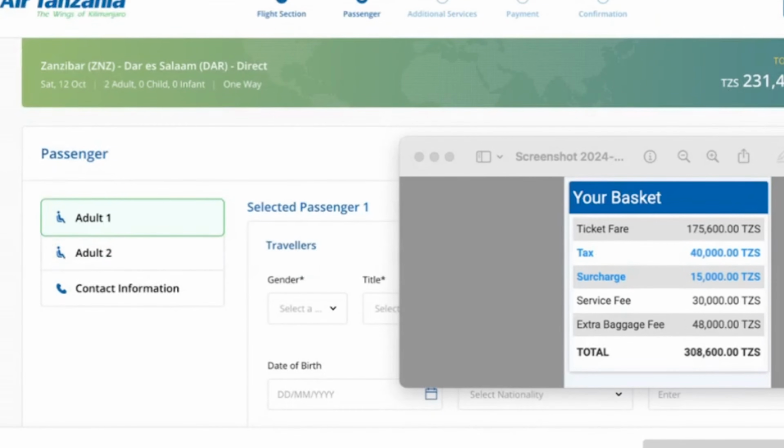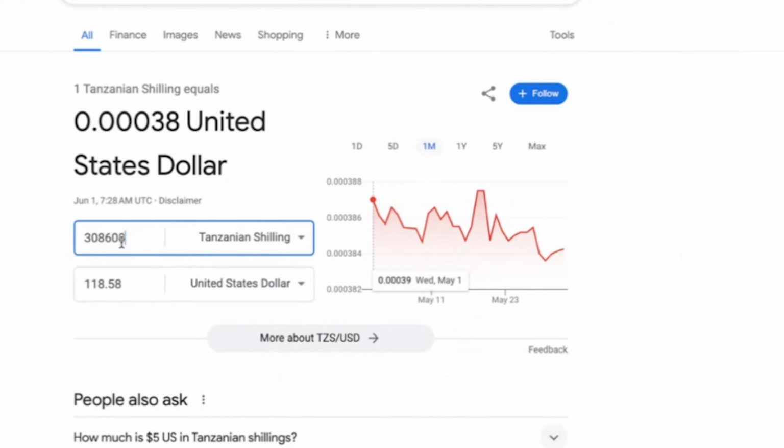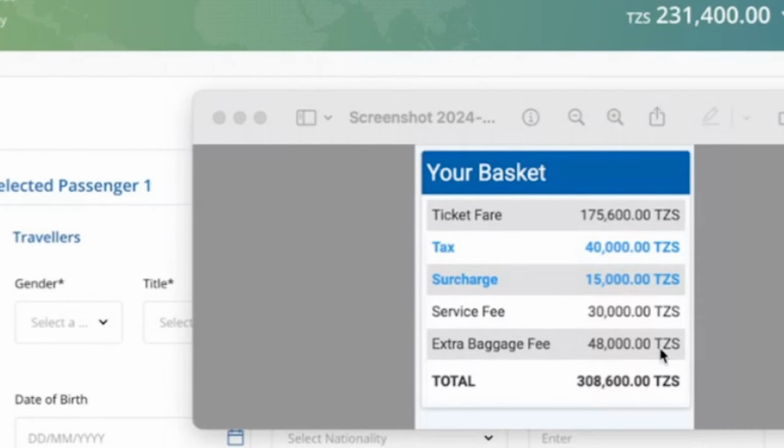Here is what we paid for 2 tickets. And this converts to about $118 for both tickets. If you'll notice, we had to pay for an extra bag fee, and we each had a checked bag, but we had a third bag. It was an interesting experience.